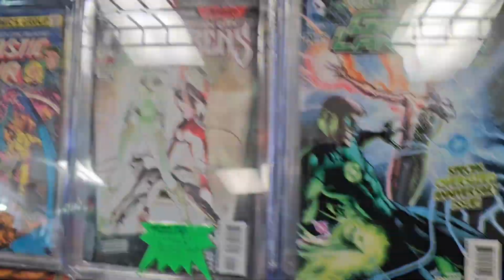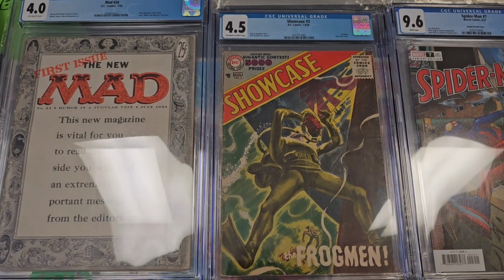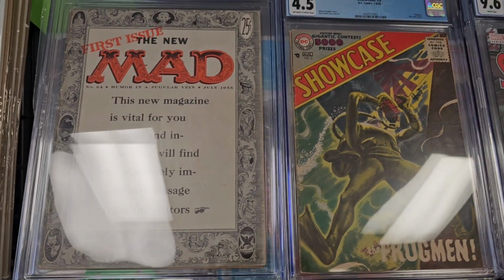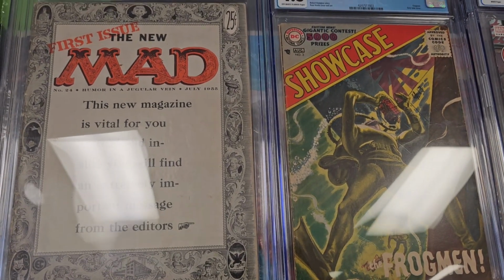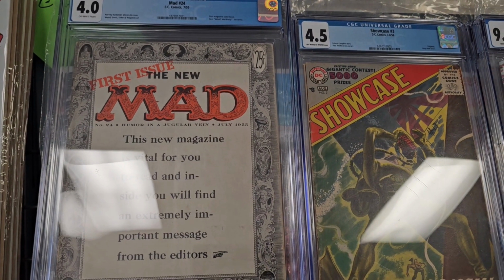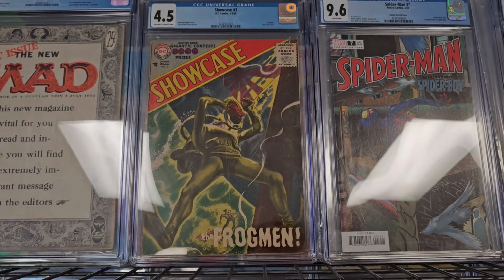All right, and next. Mad, number 24. This is a 4.0 CGC. What's cool about this book right here, this is the first time that Mad was printed as a magazine. Before this, the first 23 issues were comic book size. So from here on out, they were all magazine size. So that's just an iconic, key, cool issue right there from 1955.